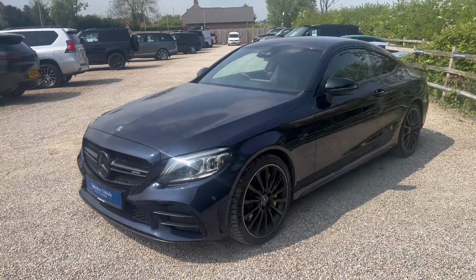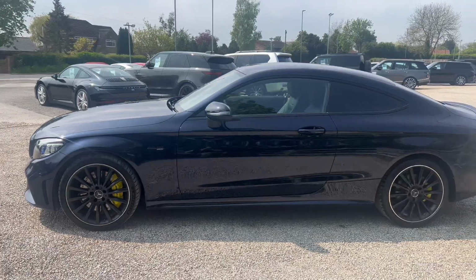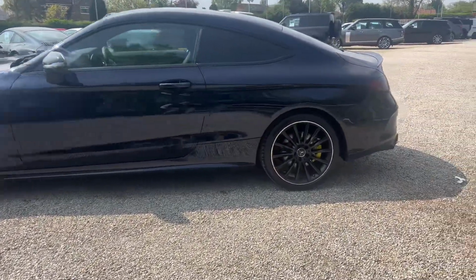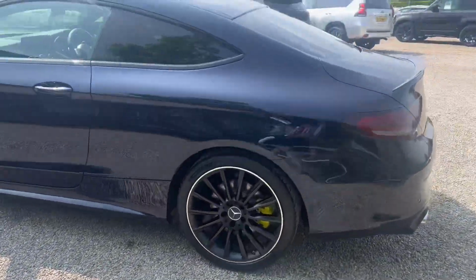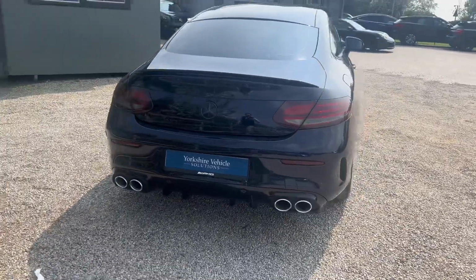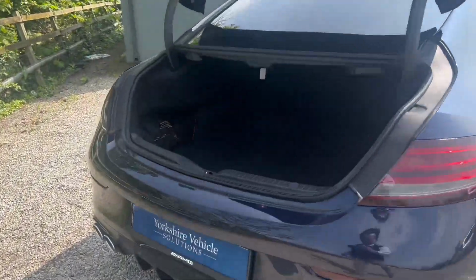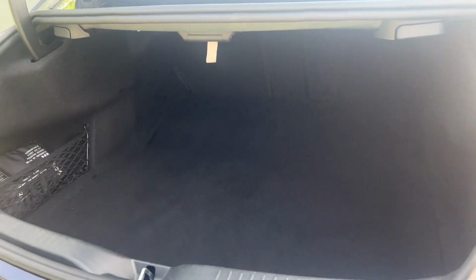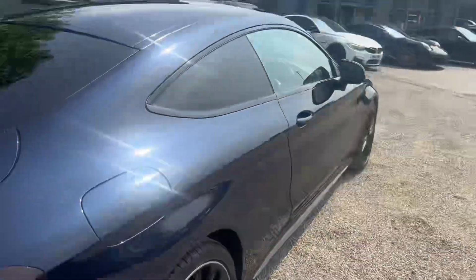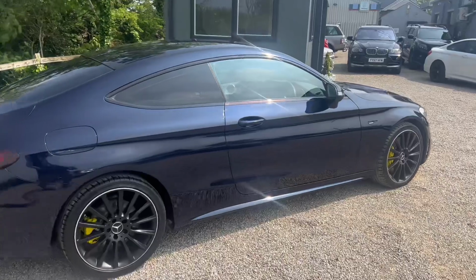Now the car has had two owners in total and a full Mercedes-Benz service history. But it's absolutely gorgeous in that colour with the yellow calipers. Really pops off. Looks fantastic in the sunshine.